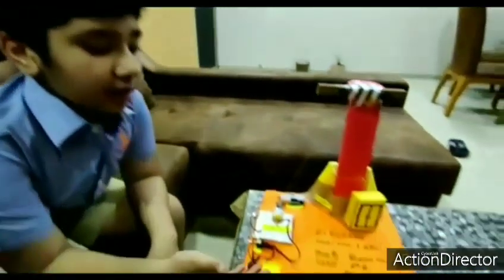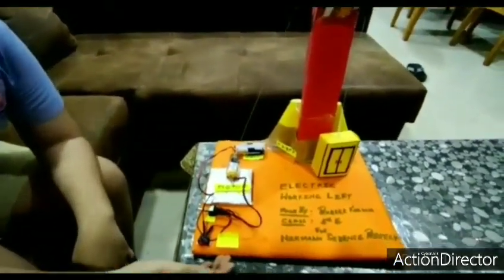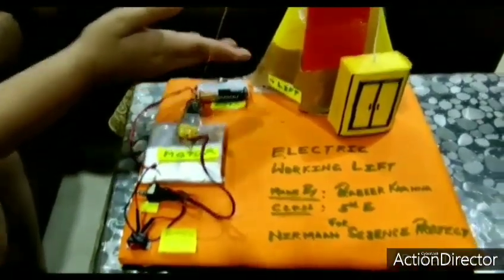School class 5, and today I have made a Nirmaan science project. So let's start with the working of the lift. Here I have the on-off button, here I have the motor, here I have the cell, and here I have the lift.